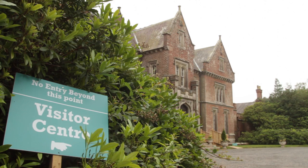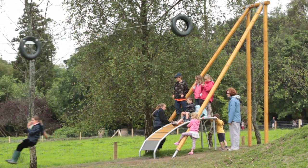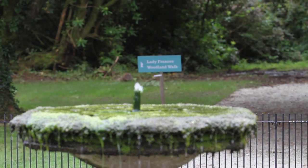We opened on the 1st of July, as we said, and we have opened the house, the 5 rooms downstairs, for a tour of the house. We've restored the terrace, we've put in a playground, and we have a woodland walk. We restored the walkway, which is 1.2 kilometres up towards the Wishing Well.